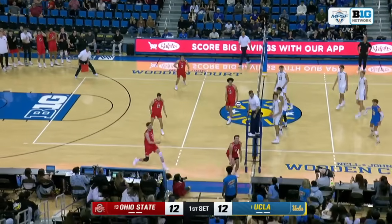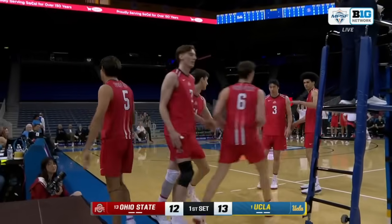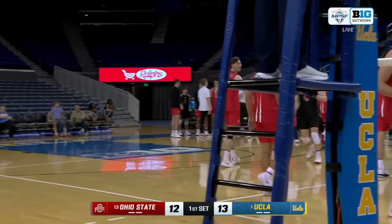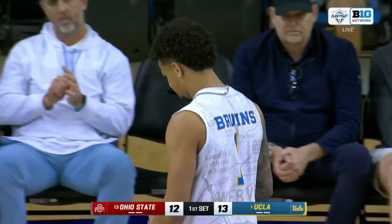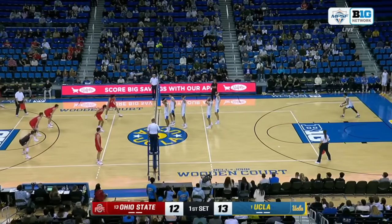Thorne off the edge of the block, and good hustle by Ohio State, tracking that down. Henwood Rodriguez along with Wetzel, but unable to keep the ball in play. And again, back-to-back perfect passes in system for UCLA. For the Buckeyes, they have to think, we've got to get the Bruin offense beyond the 10-foot line so that we can start playing some of that probability and load up against specific attackers.